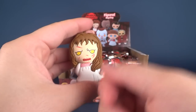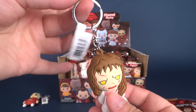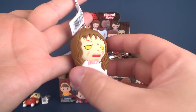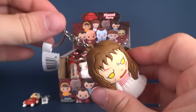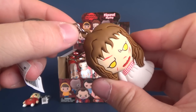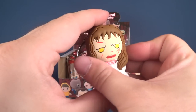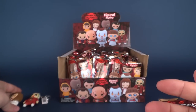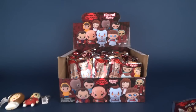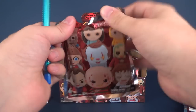The power of Christ compels you. No, apparently it doesn't work on a figural keyring. This one feels a little bit heavier just by the amount of additional material that they used to make it. Still, you've got the keyring looped through the little loophole there on the top. And there's Regan, looking very good. I always seem to bounce back and forth between calling her Reagan and Regan, so I do apologize for that in advance.